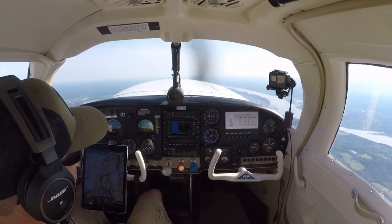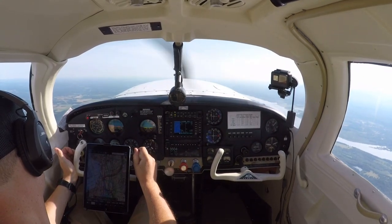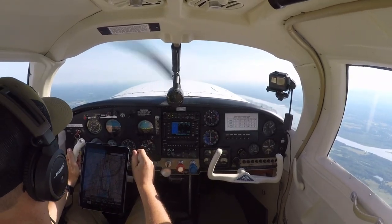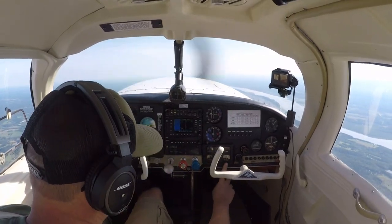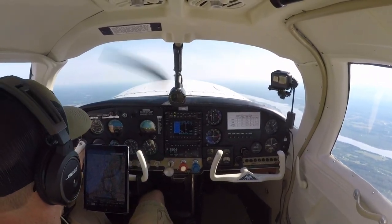Approach, Brickyard 4532 is out of 12.5, descending across Bowen here at 11,000 with information Kilo. Brickyard 4532, Albany approach. Albany altimeter is 3001, depart Bowen direct Mujic, vectors for the visual approach to runway 1. Alright, runway 1, will depart Bowen direct to Mujic, Brickyard 4532.